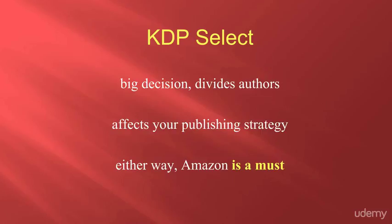Either way, whether you do KDP Select or not, selling at Amazon is an absolute must because they are the best seller of books for the majority of authors. Now, you don't have to decide immediately, but you will have to decide soon. Next, we're going to talk about common strategies of which retailers to upload to, which distributors to use, and what might work best for your needs.